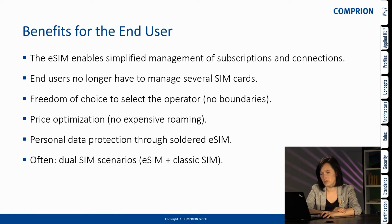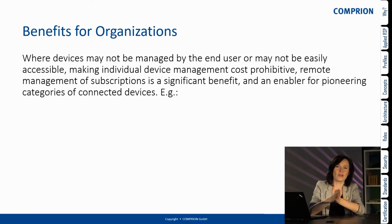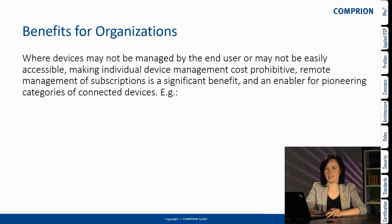Yes, and as I said, the dual SIM scenario is also a benefit for the end user. For organizations, there is a big benefit, especially in the enterprise area. Just imagine a situation where the devices may not be managed by the end user, maybe not easily accessible, making individual device management very costly. Then we have this big benefit of remote SIM provisioning. So for organizations, if the owner of the company has a wind turbine in Siberia, I think he's quite happy that he doesn't have to send someone to Siberia to change the SIM card somewhere. And yes, it helps a lot.